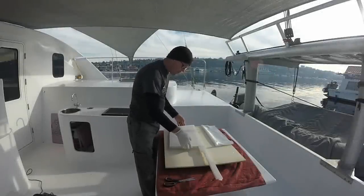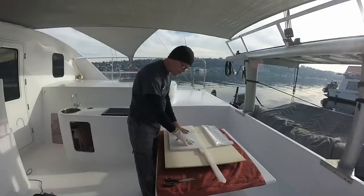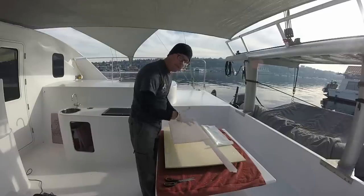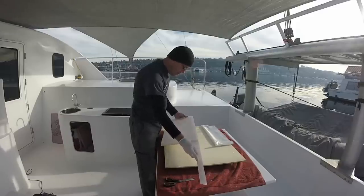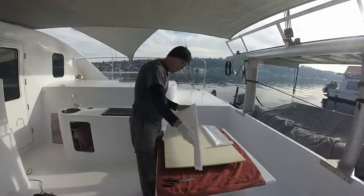Process over and over, flipping the work back and forth. I'm gonna try to get two layers on this one today. I don't like to put a lot of layers on one side and then flip it and put a lot of layers on the other side. It tends to take this honeycomb and start to bend it. By doing one layer at a time, look, keep it fairly flat.